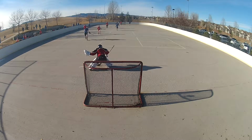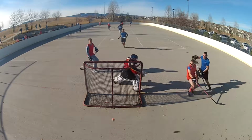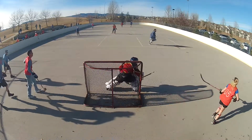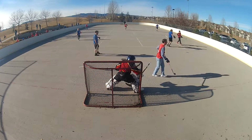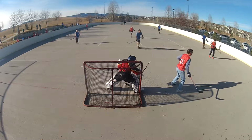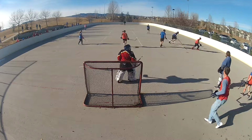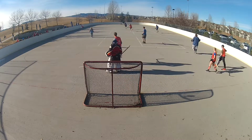Justin on a breakaway. Good save, Dylan. Matt gets it on the wall. Wish we could see the fighting going on down there. Gets it to Josh. Natalie gets it to Josh. And launched away, finally, there.